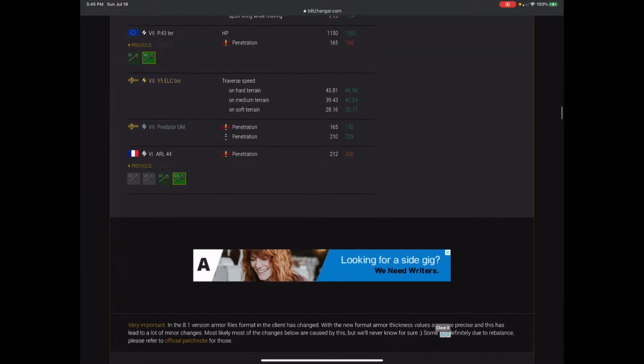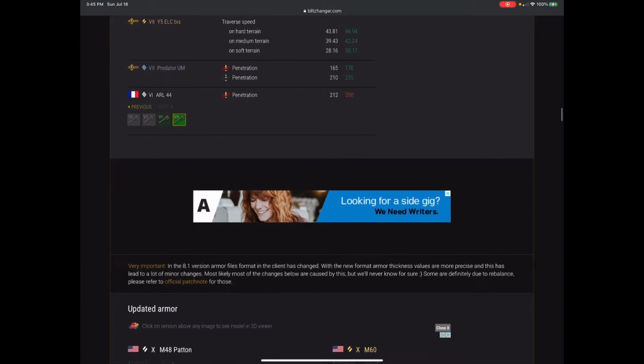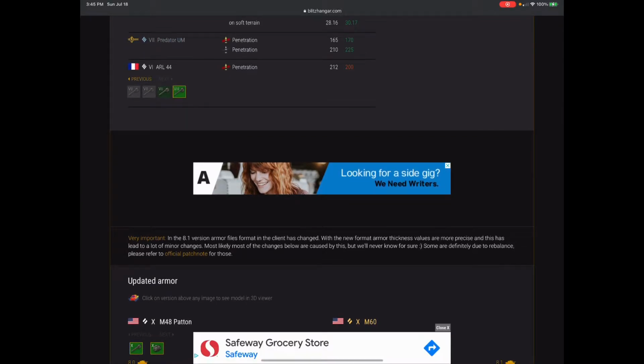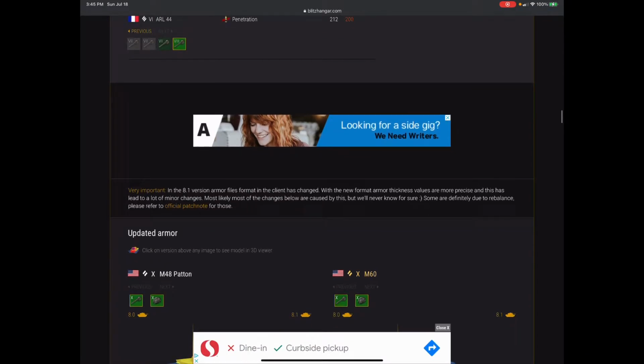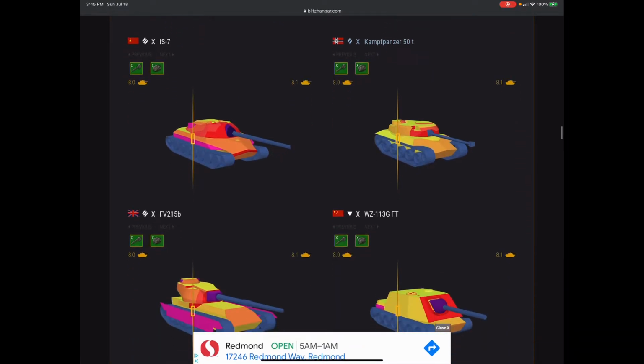P43 TER got a little tweaked. ELC Bisc did get a buff. It needs probably more. Predator got a good pen buff and an armor buff. And the ARL did get a nerf. Wheeler was asking for this the other day. From 212 to 200 on the AP. That shouldn't really matter. That's still an awful lot of pen for a tier 6 tank.